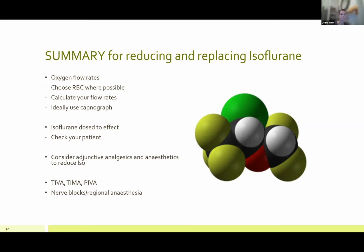Calculate your flow rates. If you can add it to your anaesthetic sheet, have somewhere on the sheet where you actually calculate what flow rate that patient needs and make sure that's what the patient gets. And ideally, when we are reducing flow rates, we really need to use a capnograph, because if the flow is too low, the patient will rebreathe some of their carbon dioxide because the flow isn't high enough to help the patient eliminate it. So they will inspire some carbon dioxide.